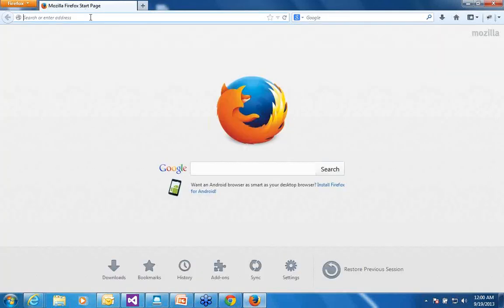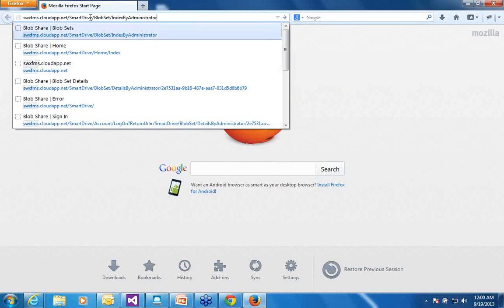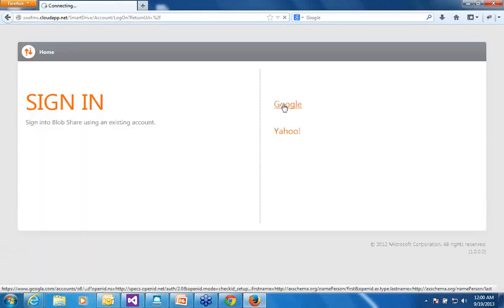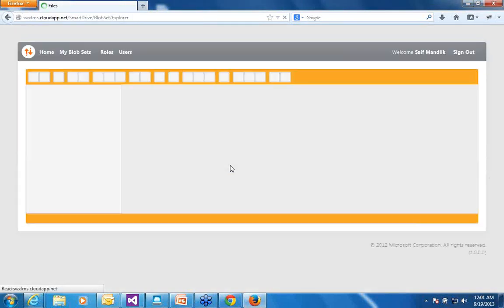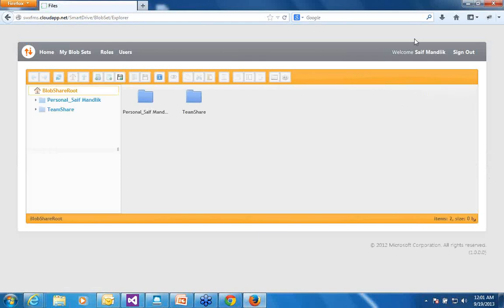SWX. Google. So my app is redirecting me to ACS, and ACS is redirecting me to the Google login. Now, once I enter the correct sign in and password, Google will redirect me back to ACS. ACS will then redirect me back to my application, and boom, I'm there. This username I'm getting as one of the claims of the ACS.